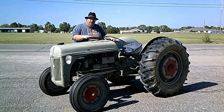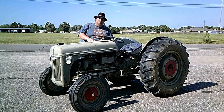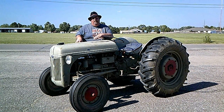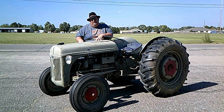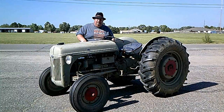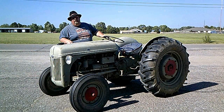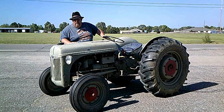Now, the 2N and the 9N have a 3-speed rear end, and they are about 20 horses, give or take a little bit. The 8N is a 4-speed, and it's about 28 horses. None of them have live PTO, and none of them will have live hydraulics.